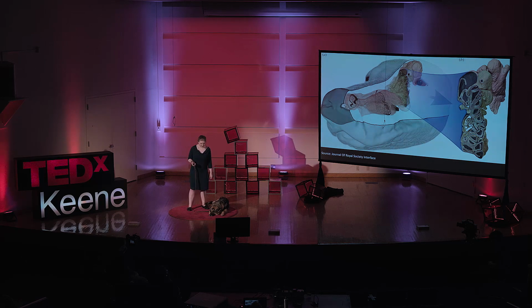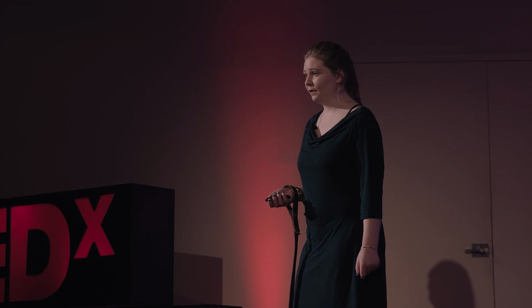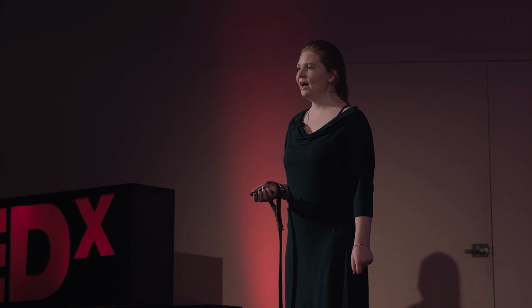This is Rue. She's a 5-year-old working German Shepherd, and I've had her since she was 8 weeks old. I was still in middle school. I've been working with her every day for 5 years. And the first thing I noticed about her when I got her was that she had a nose. She went after every scent, and she had the drive to follow it.